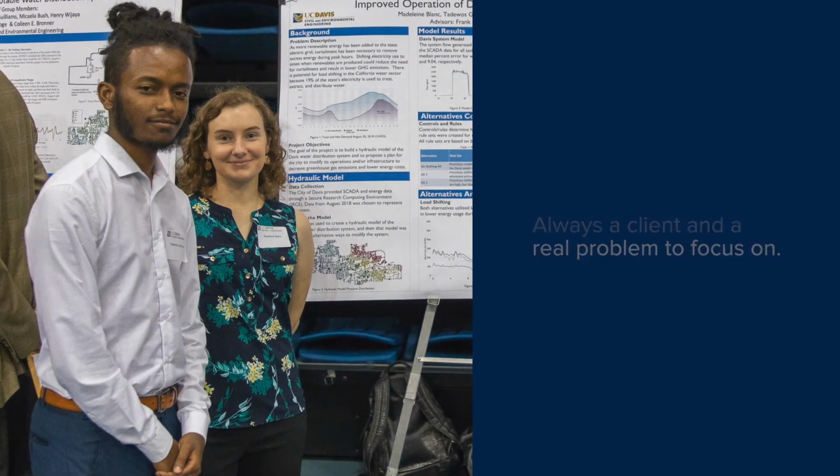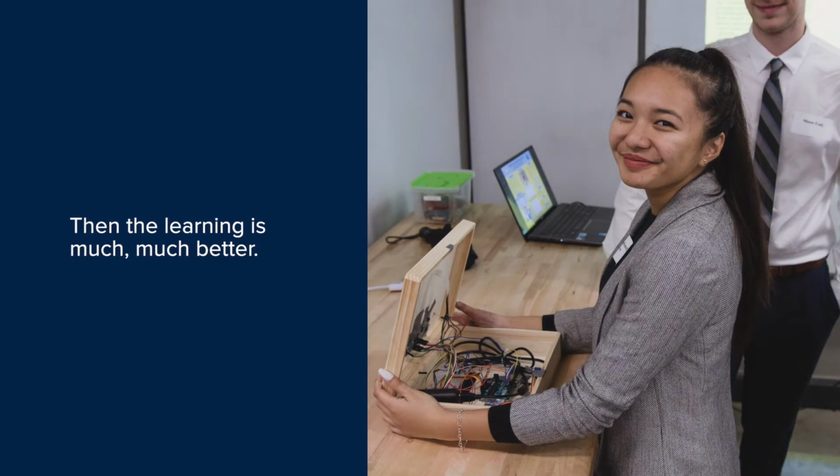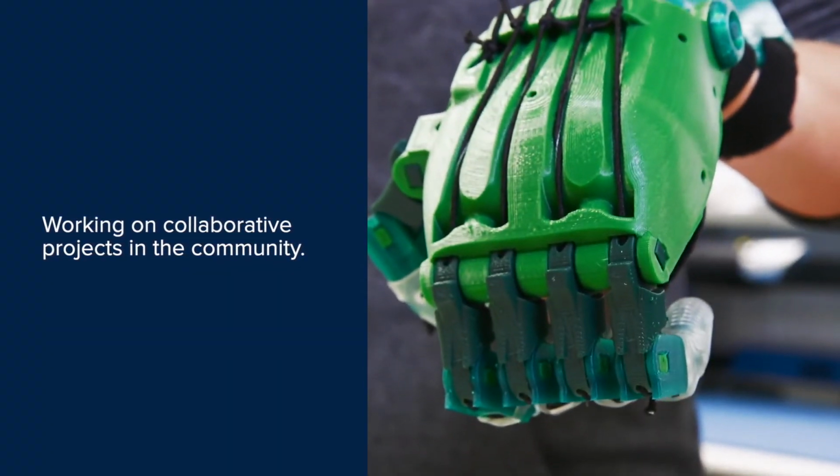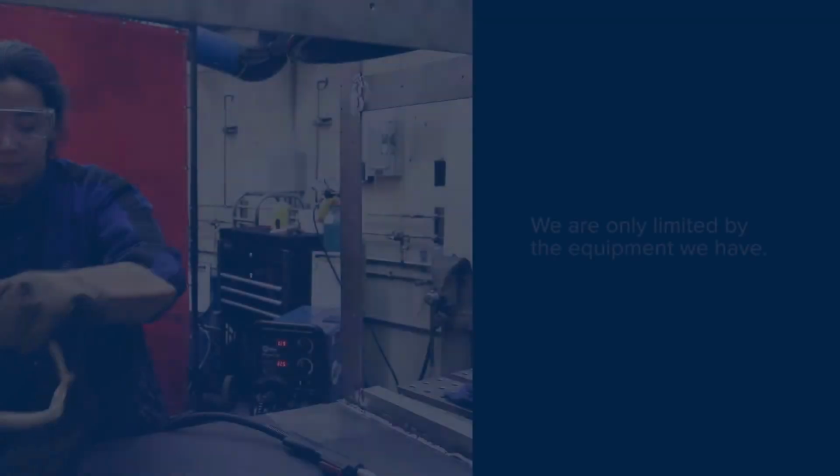I call it client-focused project-based learning. So there's always a client and always a real problem that they are going to focus on. When they do that, they are excited and you get tons of work out of them, and the learning is much, much better. We definitely have the interest to participate more in these big collaborations within the community.